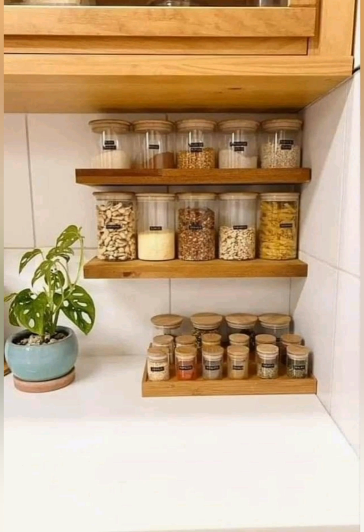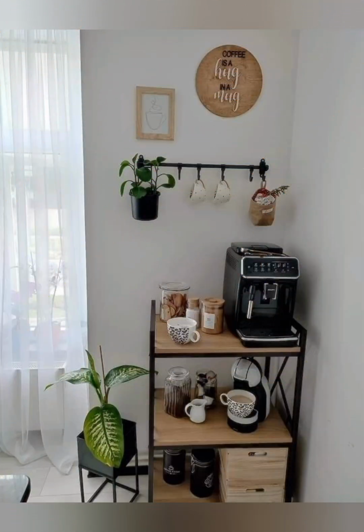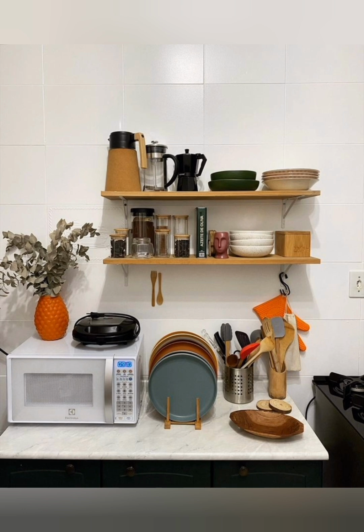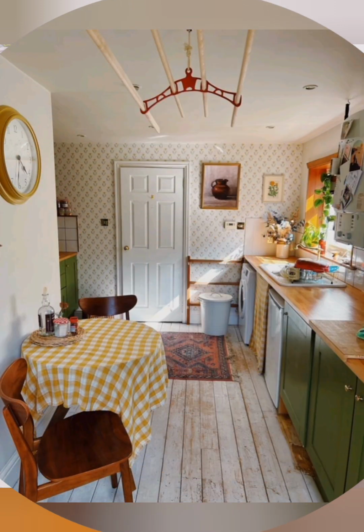Mason jar storage. Use mason jars for storing utensils, spices, or even as vases for fresh flowers. Farmhouse table. A wooden kitchen table with a warm, vintage look adds charm to the space.